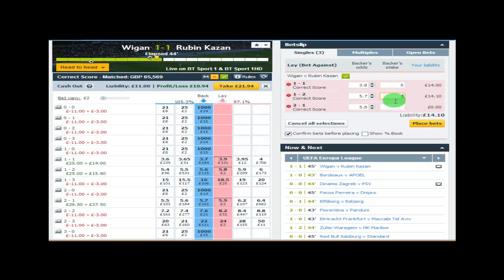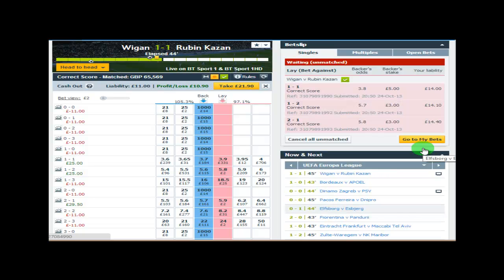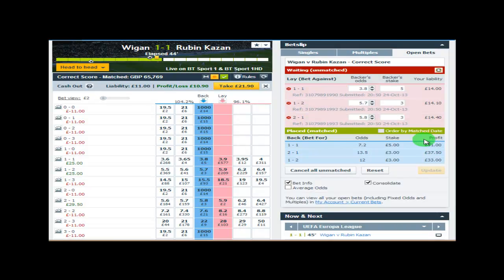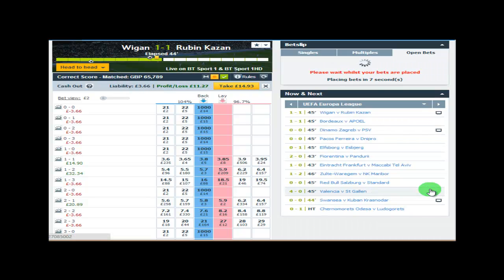So, given that it's 1-1 in the first half, I took a semi insurance angle here, an option in which I laid the 1-1, 1-2, and 2-1 to clear my red stakes there of £11. So basically, I'm just laying those 3 score lines for my initial back stake: £5 on 1-1, and £3 each on 1-2 and 2-1. And this will, in effect, give us a free trade, or a free bet, as we can call it. Just waiting there to get them matched.